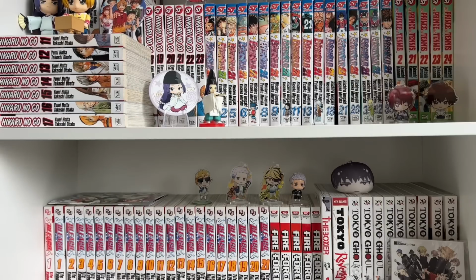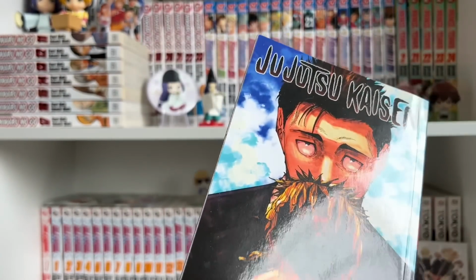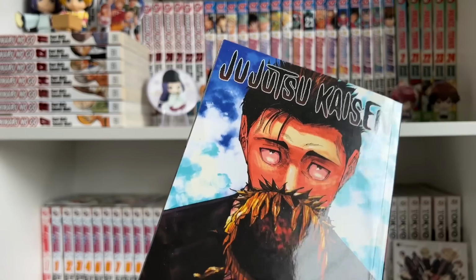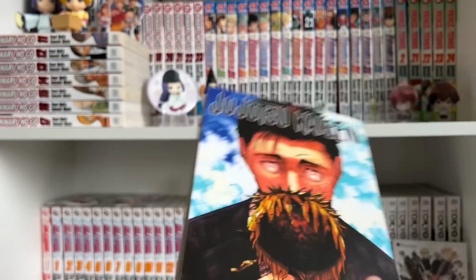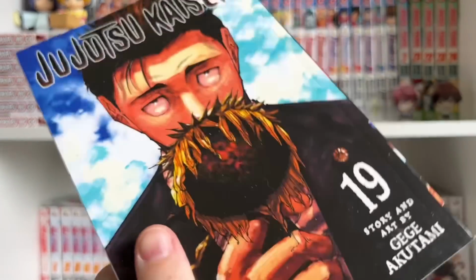The last volume that I picked up at that first stop at Barnes & Noble was Jujutsu Kaisen Volume 19, which is another new release. I just realized that's a dead sunflower. I was wondering what that was, but I think that's a dead sunflower. But yes, excited to have another JJK volume to add to the set. I don't know, not much to say, it's just another JJK volume.